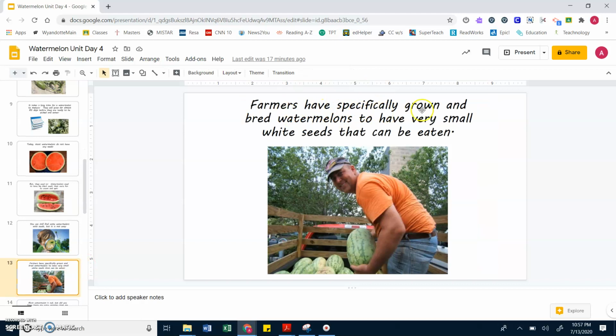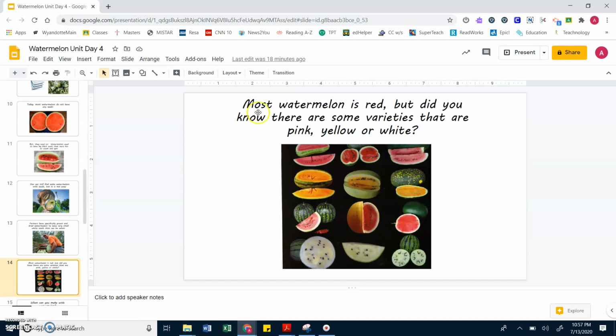Farmers have specifically grown and bred watermelons to have very small white seeds that can be eaten. So remember, the black seeds you can't eat. We talked about how you can count them and spit them, but you can't eat them. The white seeds can be eaten. Most watermelon is red, but did you know there are some varieties that are pink, yellow, or white? So here's our pink, our yellow, our white.